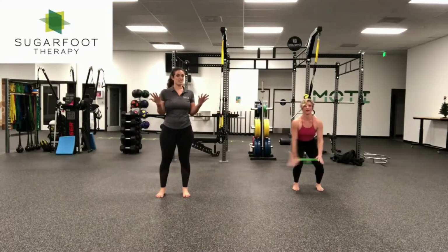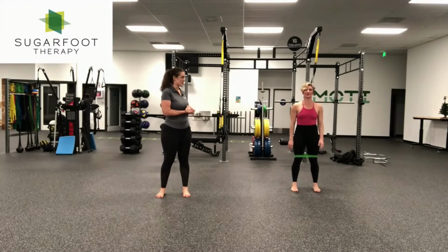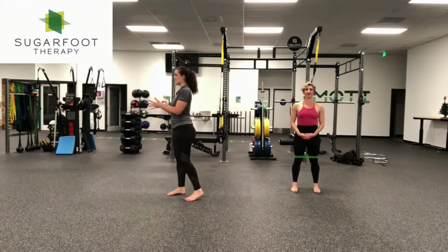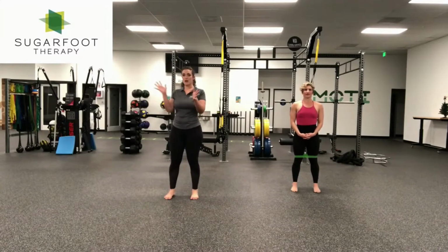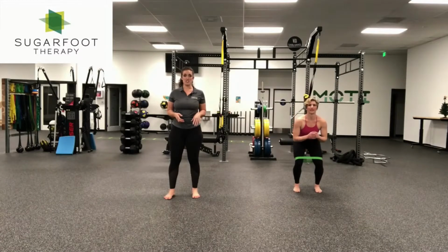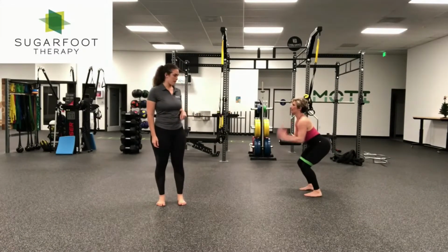And now we have our last plane, which will be our transverse. So we're going to rotate. So for this one, starting with just as simple as a 90-degree turn, but the amount you rotate all depends on how stable you're feeling that day. It can be as small or as big as you feel you can control. So we'll start with just a couple repetitions of our 2 feet to 2 feet, finding a rotation. Good.